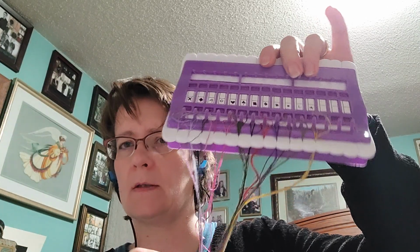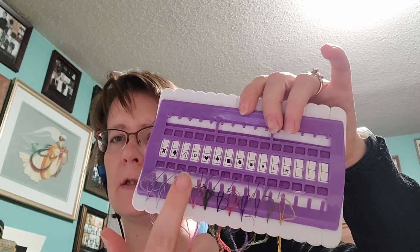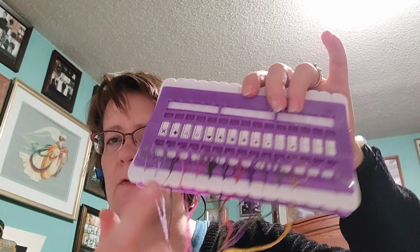I will say Karen loves color changes. So I would recommend you having something like this, some kind of system like this. There's 12 colors in here, and I have all the needles threaded. It makes it so much faster.